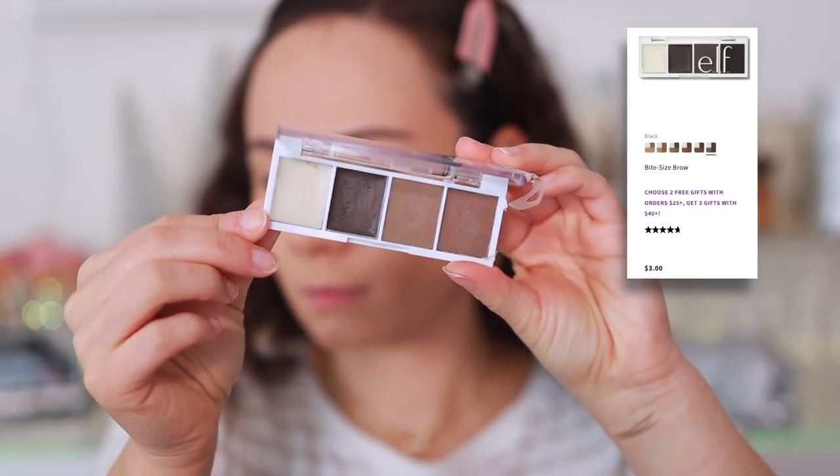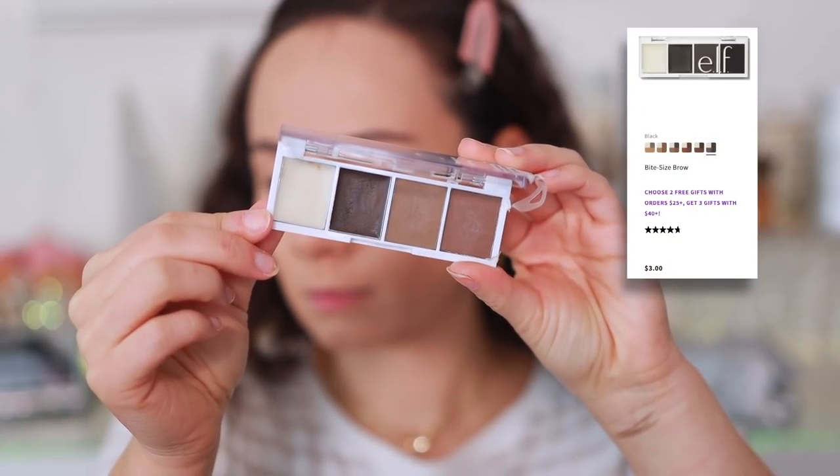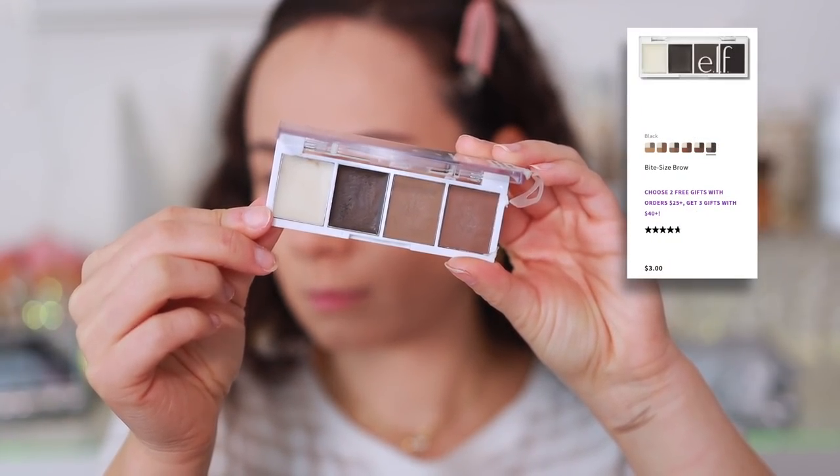Now, what you guys might not know about me is I'm actually a huge eyebrow powder fan. I actually do prefer brow powders over my pencils, and sometimes I'll just use eyeshadows to fill in my brows. But what came in this year and saved the day was the e.l.f. Bite Size Brow Palette. Now, this is only $3, and I don't like half of the palette. I don't like the cream wax products that they have in here. Those don't work, in my opinion.